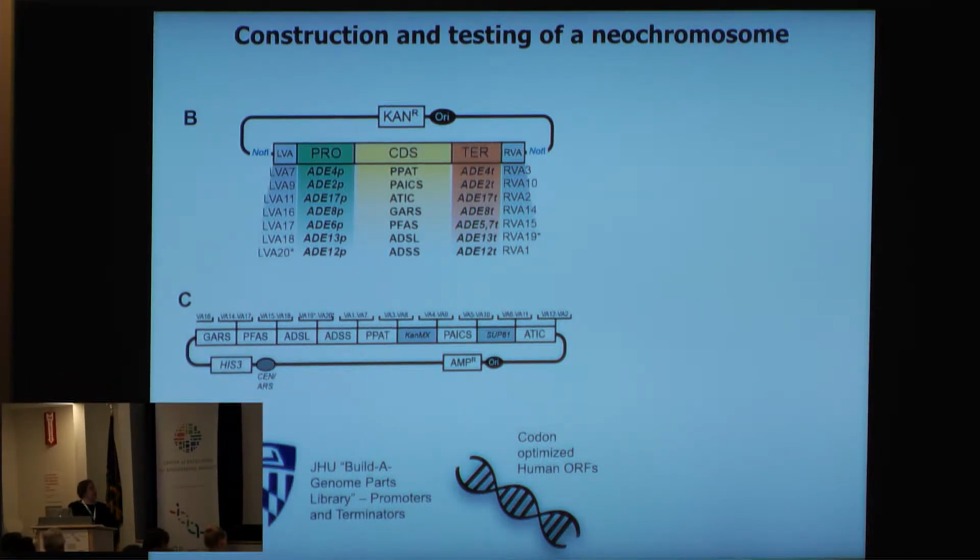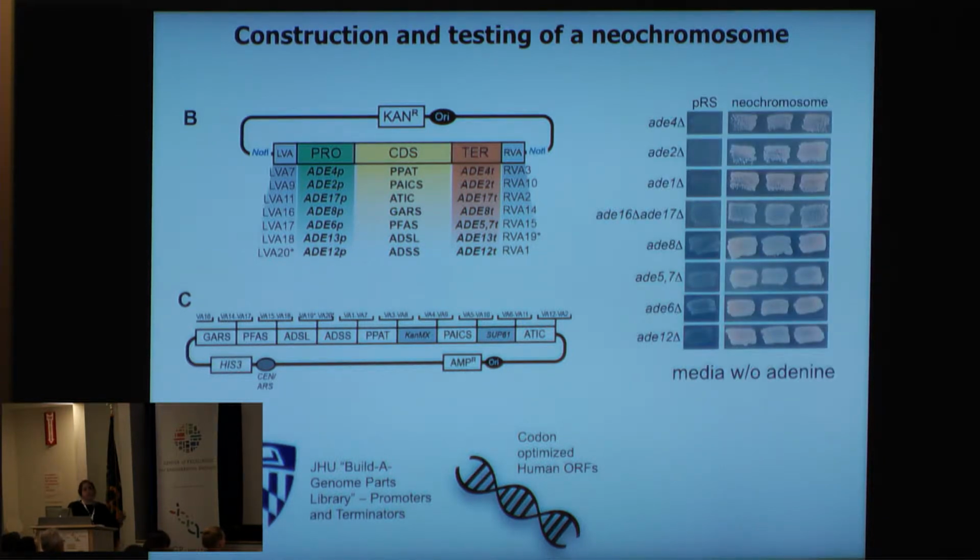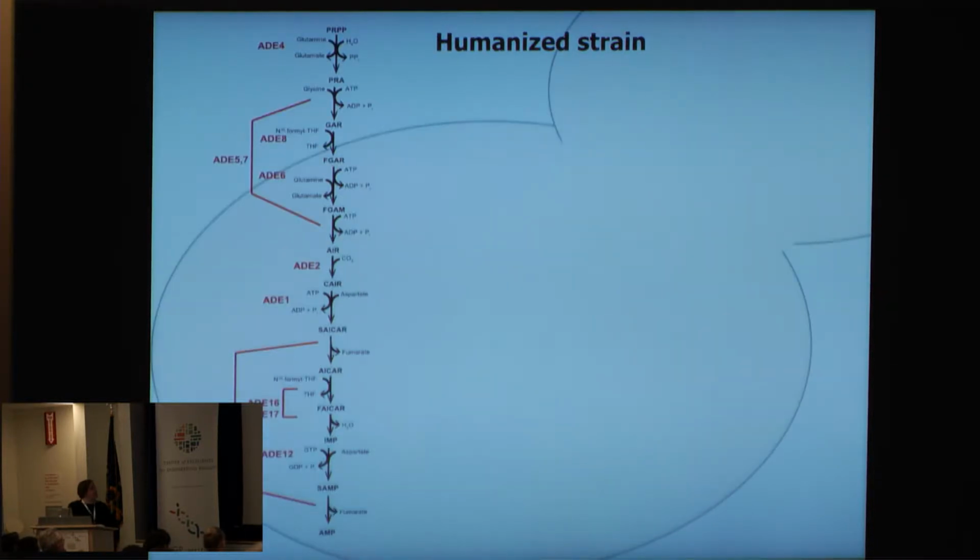And the first step to see if this neochromosome can actually work was to check each of the single gene deletions in yeast and see that the neochromosome can complement, which means that these yeast strains, which are ade strains, can actually grow on media without adenine. And as you can see, the neochromosome does complement all of them. So the next step in humanizing a strain will be to delete all the yeast genes, because we wanted to work only on the human genes.